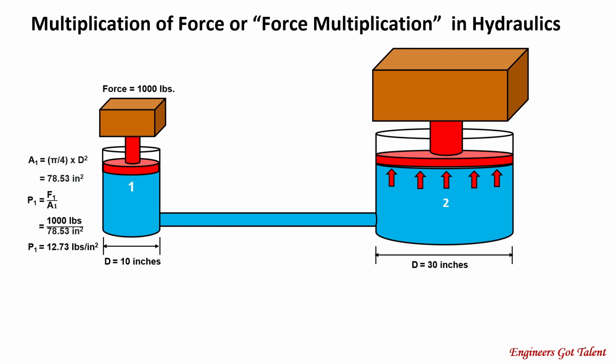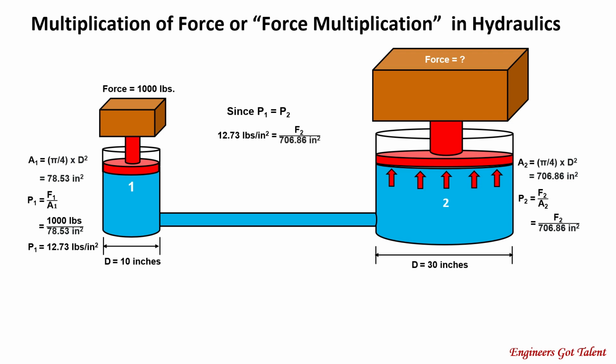Over on the other side, the cylinder has a diameter of 30 inches and the force is still unknown. We get the area of pi over 4 multiplied by the square of the diameter, equal to 706.86 square inch. The pressure is equal to F2 divided by 706.86 inch squared. Since P1 is equal to P2, we substitute the value of P1, which is 12.73 pounds per square inch, equals P2, which is equal to F2 divided by 706.86 inch squared. F2 will now be equal to 8,998.32 pounds, which is approximately 9,000 pounds. So our force going upwards on the right side is now 9,000 pounds.